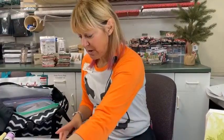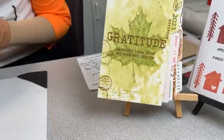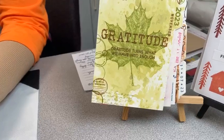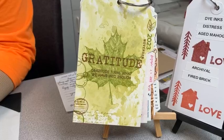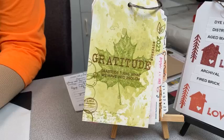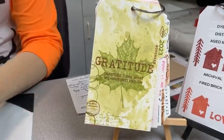There's a couple of comments here, Teresa. Letha loves the idea, and she's thinking about making a book with stamps and having everybody write in it at Thanksgiving and sign what they're grateful for. That would be really neat. Michelle is grateful for her oven. They're in the middle of a kitchen remodel. Good point. When you don't have it, that's what happens.